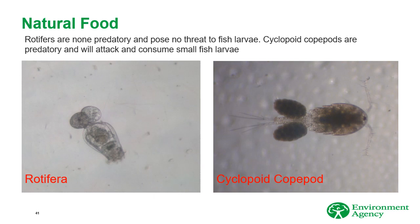While all that's been happening inside the hatchery, the spawning and the incubation, out on the farm, the ponds have been being prepared, ready to accept the larvae that are coming through. The ponds are now full, and what we're looking for is an abundance of natural food. What we want to see in there is the rotifer. This one is non-predatory. It's a great first food for the larvae, and again full of goodness which the larvae will grow very, very quickly on.